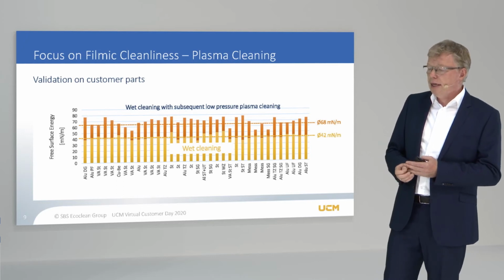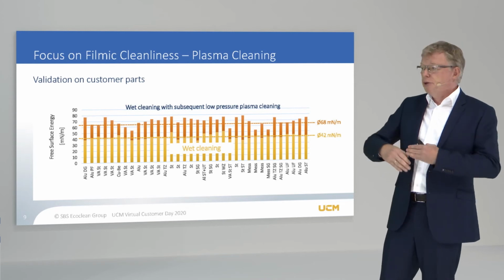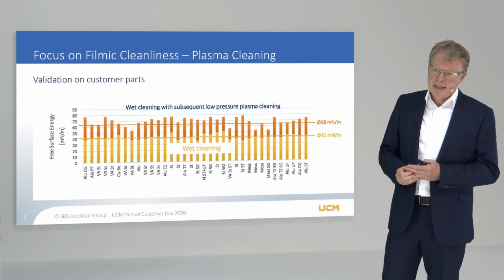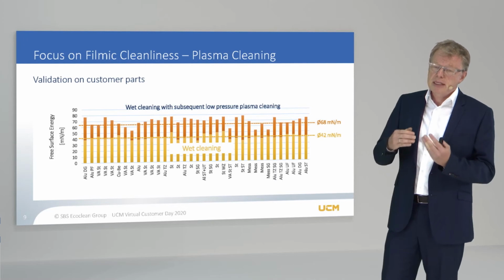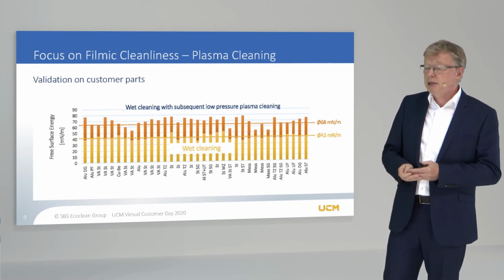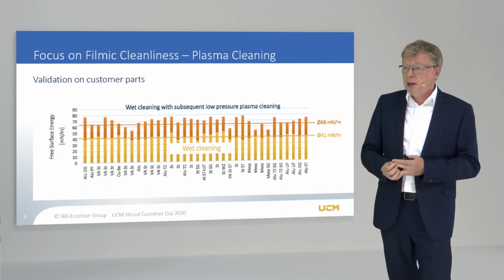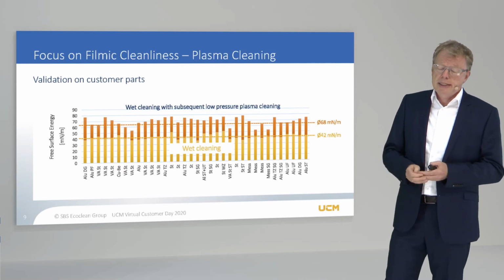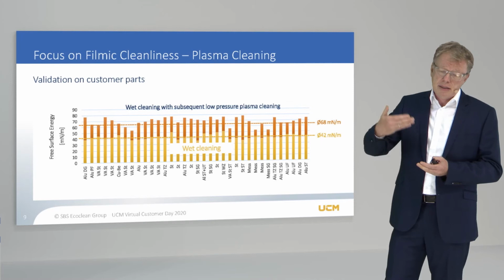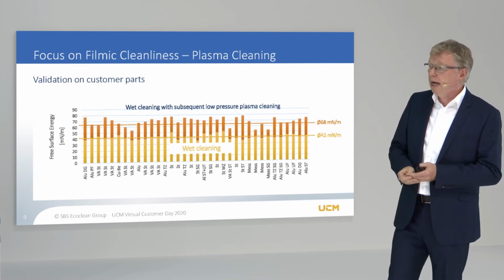And after the additional plasma step, we raise it up to 68 millinewton per meter. So this is really a big improvement, a big increase of the surface cleanliness, and may help you in your next production steps to get a better gluing, a better painting, or whatever you do with the parts afterwards.